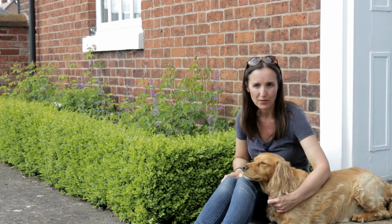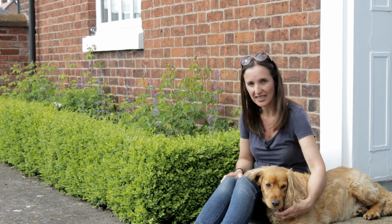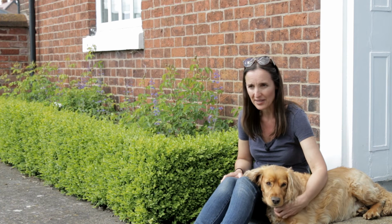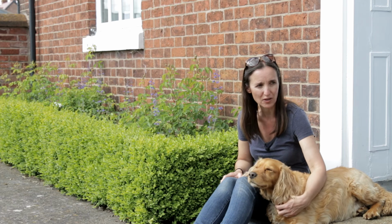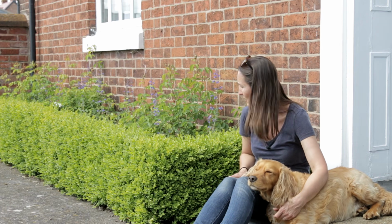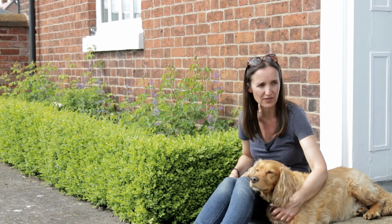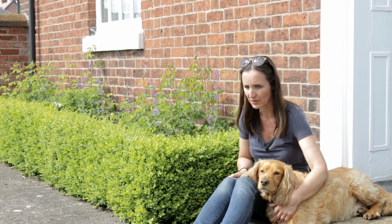Obviously, we've all heard of horror stories with box blight, so that's been a big problem. We've got very sandy soil here. I'm hoping that we won't get it, but I know it is a big problem, particularly with very wet soil that doesn't drain very well. So we just try and look after it. We feed it regularly, cut it whenever it's dry, and hopefully, fingers crossed, it will keep going.